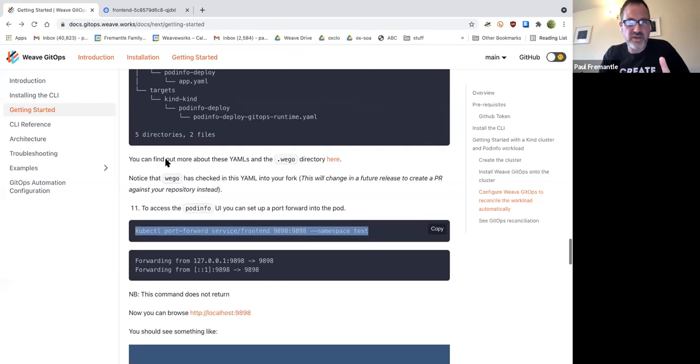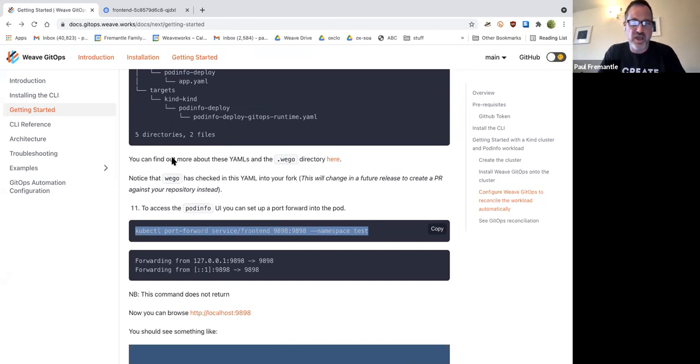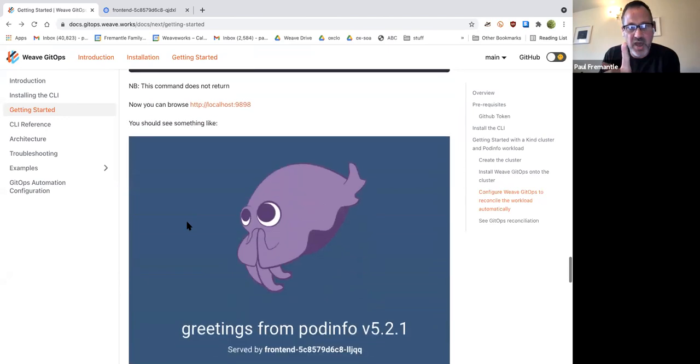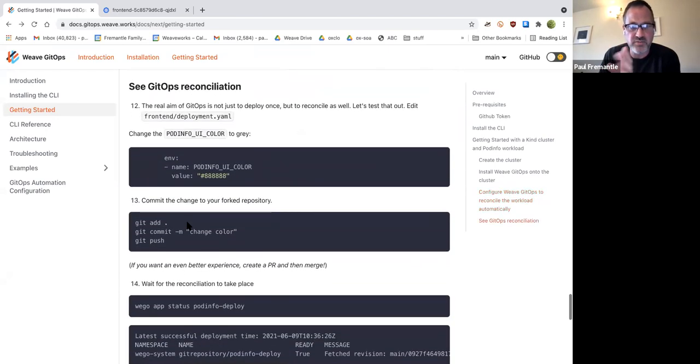I haven't quite. The fact is I've got it running, but I could have done that with kubectl. The really interesting thing now is to create a PR and change my repository and see that update in my cluster. So I think that is something that we should do. I will come back. There's a couple of steps I didn't do, but let's move forward to step 12.